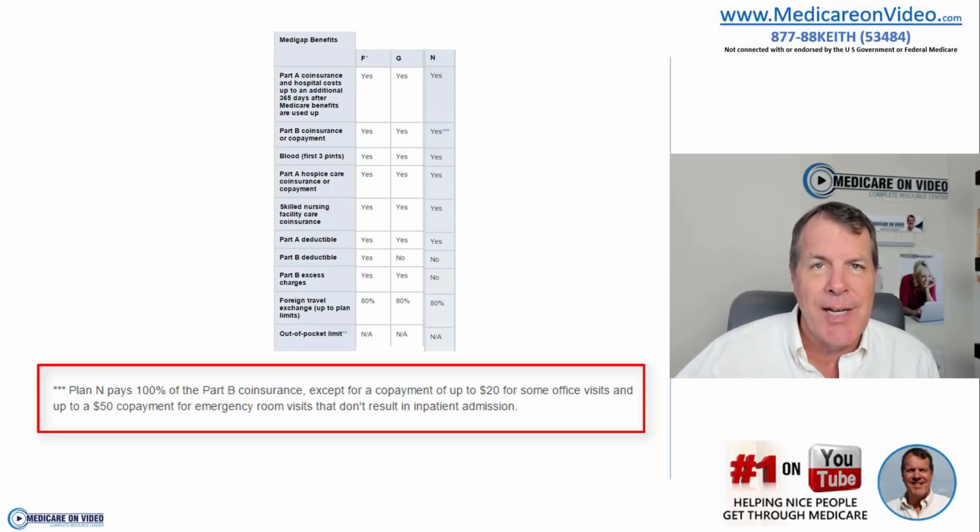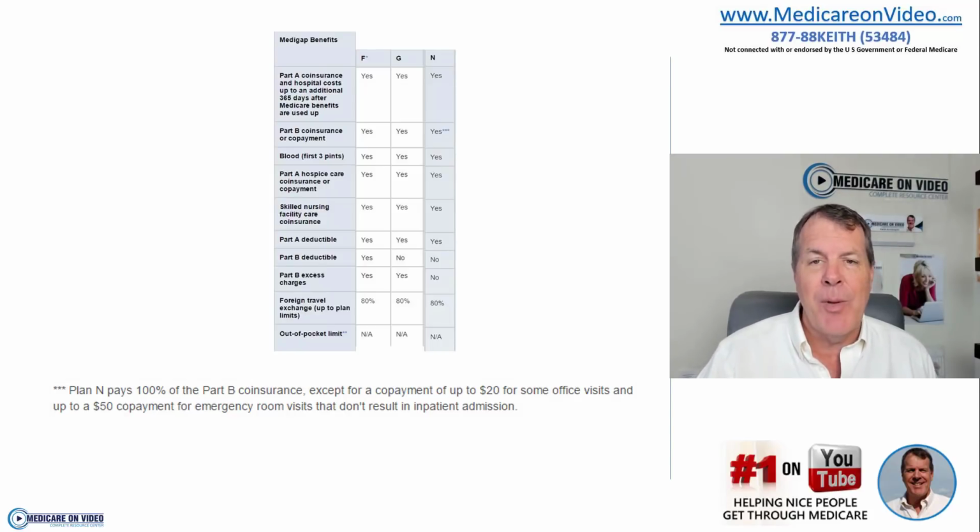It says up to $20, but let's take for granted it's going to be a $20 copay, although I hear all the time it can be $8 or $10. So you can have a copay when you go to the doctor. If you go to the emergency room, it's going to be a $50 copay. Again, not a big deal if there's enough savings in premium to make it a good choice versus getting G, where you don't have any of these copayments or excess charges.